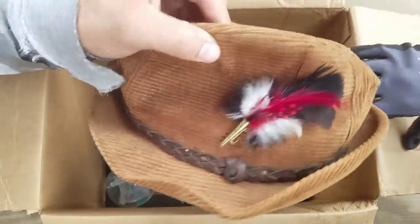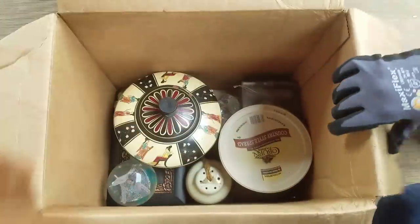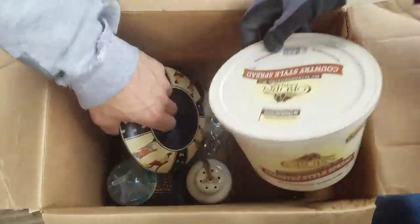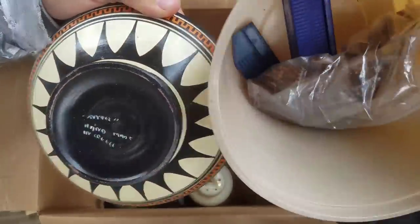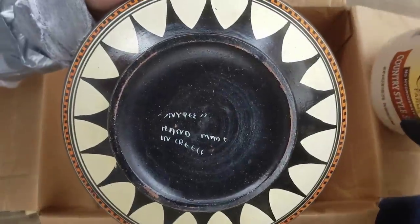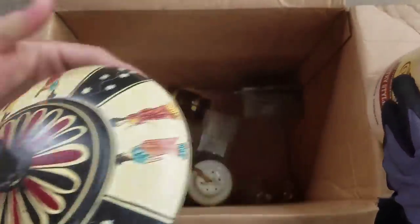We've got a hat. Oh. Looks kind of cool. Sarcastic Stacker likes to wear hats like that. That would be right up his alley. It would. It'd be right up his alley. We've got some kind of Asian something or other. Handmade in Greece. Handmade in Greece. Oh, that's a cool piece. I love it.